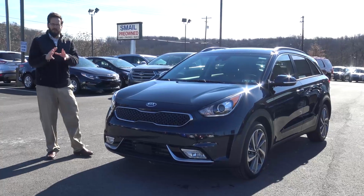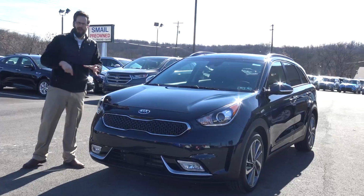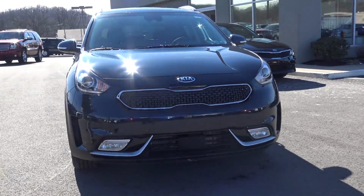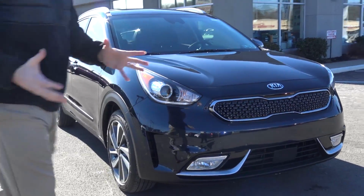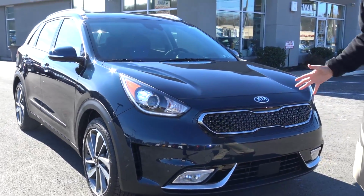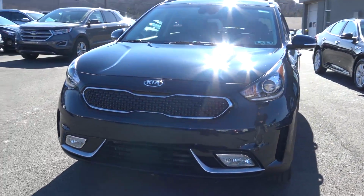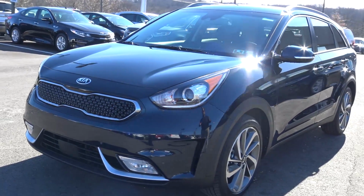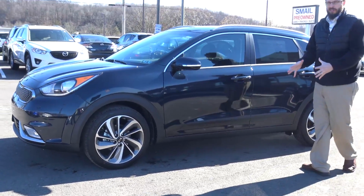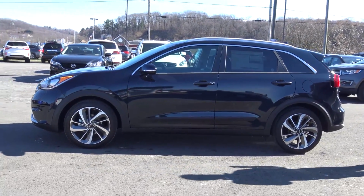Let's go. All right, so before we jump in and take a look at the interior of the vehicle, what we like to do is do one lap around and take a look at the exterior. And that's one of the things that makes this Niro pretty awesome. Look how impressive it looks. It looks mean. If you didn't know this was an eco-friendly hybrid vehicle, you couldn't tell by looking at it. It looks sporty, has a nice size to it. It's a crossover SUV, so it's not super big, not super small. It's that perfect in between.